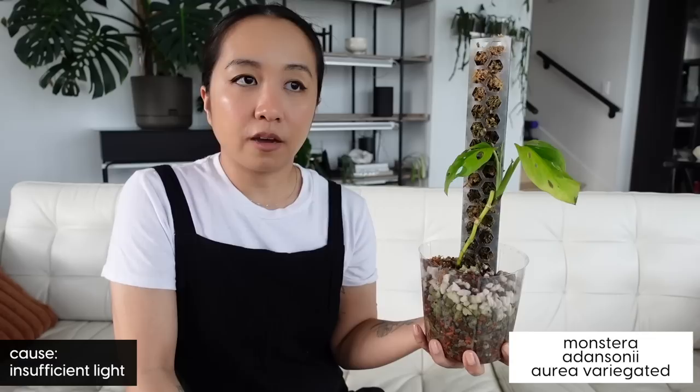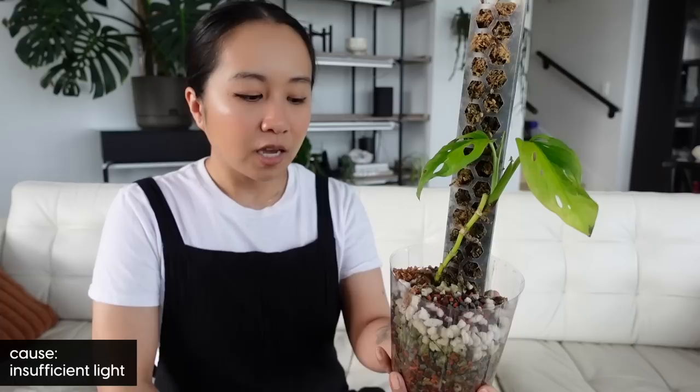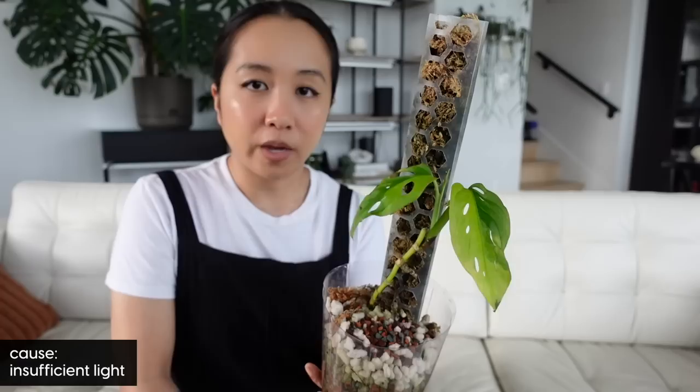Another one that I want to show you that is an example of light is this Monstera Adansonii Aurea variegated. Why did I say it like that? I had a very good relationship with this plant when I first got it, and then one day I just lost it. We had a good rhythm, like doing the tango, and then we had a misstep, and now we've never found our rhythm again. But I can say this one did not appreciate being pulled away from the strong light.